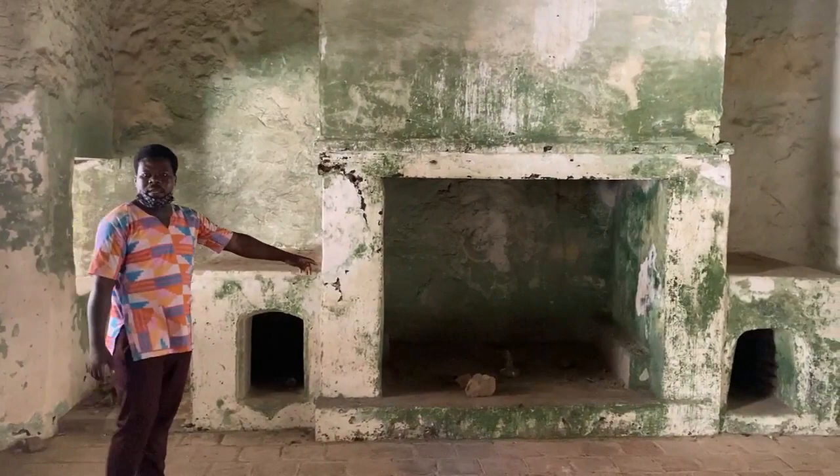There's a fireplace. This is an oven. Please, this whole room here, plus the other one, the two is the governor's kitchen for only one person.